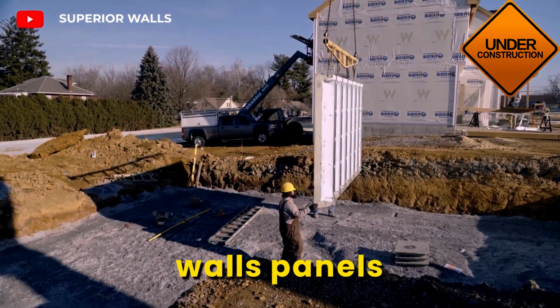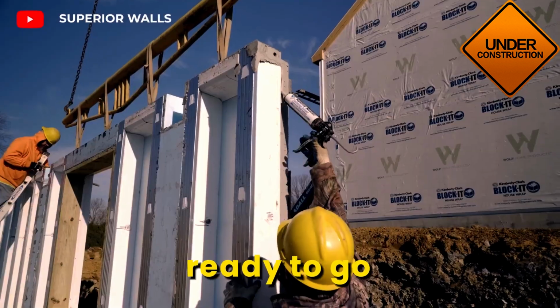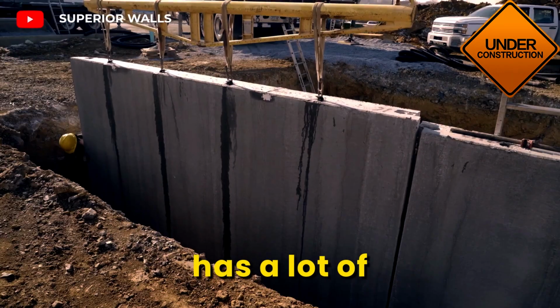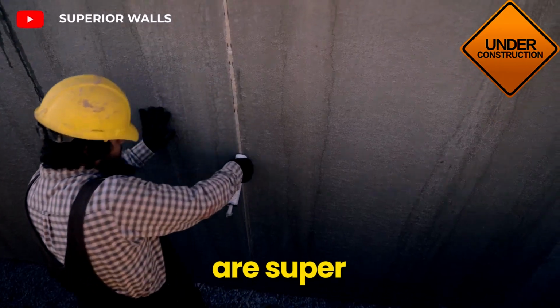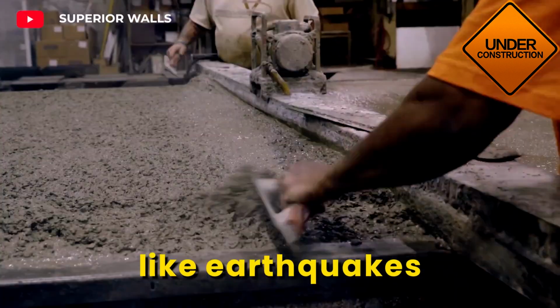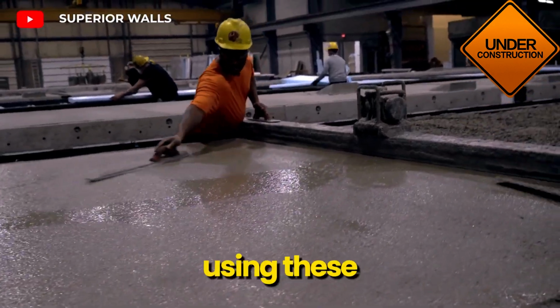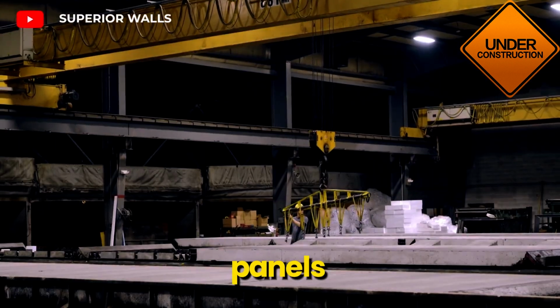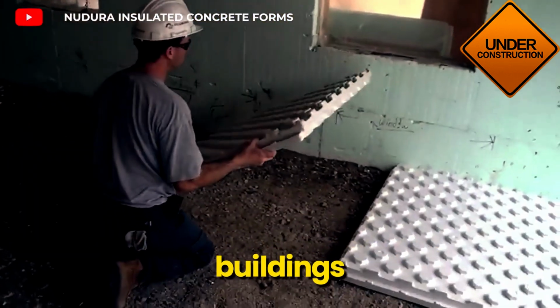Superior walls panels are made in the factory and then delivered to the construction site, ready to go. This system has a lot of benefits compared to traditional brick or wooden walls. These panels are super durable and can even withstand natural disasters like earthquakes. They also excel at keeping heat in and noise out. Using these prefabricated concrete panels makes construction easier and leads to more sustainable buildings.